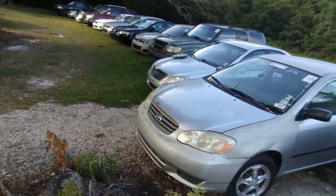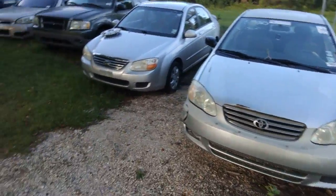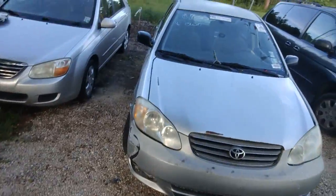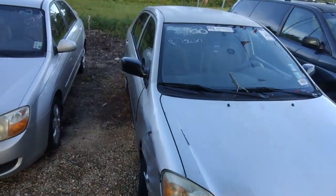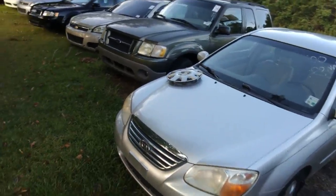Then you got our next favorite car on the lot. I have a ton of Impalas, I have a ton of HHRs, and I got a ton of Corollas. On this little Corolla right here, she's an 03 with 200,000 miles on it. You put $1,000 down on that Corolla, you're riding out. She's $2,800 total.